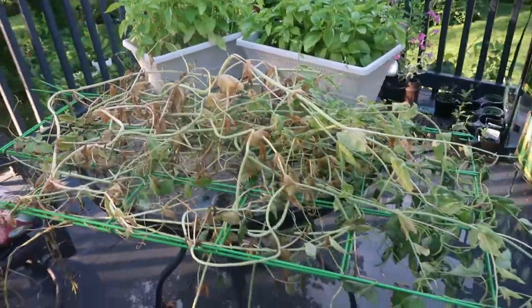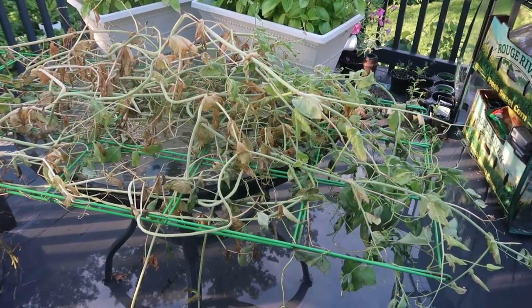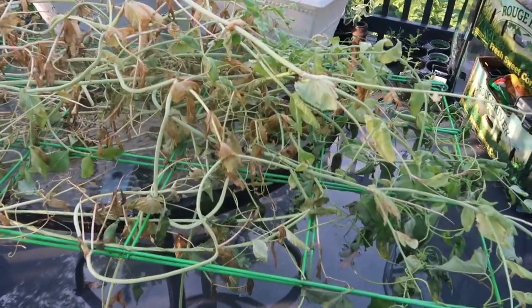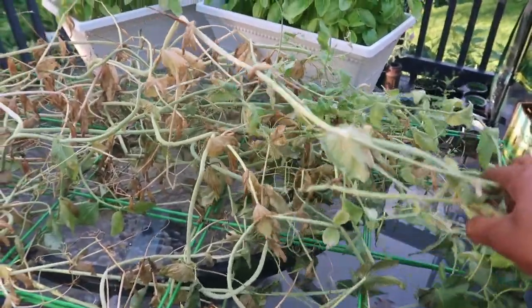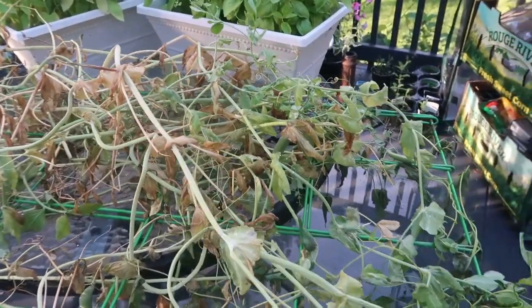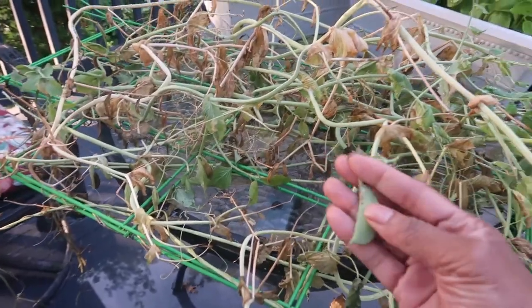So what I'm going to do is take it off of the trellis and just think about what I want to do next with the trellis. But it was just really beautiful to have these snap peas there, because I was able to eat. Oh, they were so delicious.